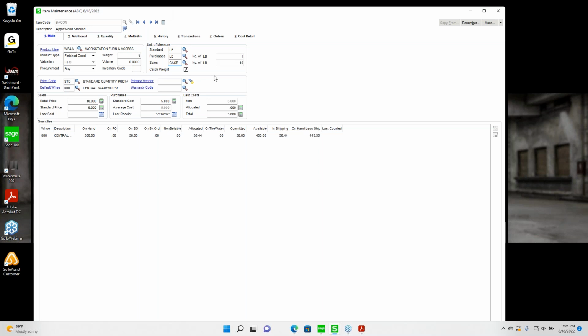Catch weight, once enabled and installed in your system, you'll notice that each item has a little checkbox. It's either going to be a catch weight item or it's not. If it is a catch weight item, then you can enhance your unit measures. In this case, my standard and purchase unit measures are in pounds, because everything I buy is in pounds. Remember, if I'm smoking bacon, it comes in one way, and it's going to decrease in weight by the end of that process.